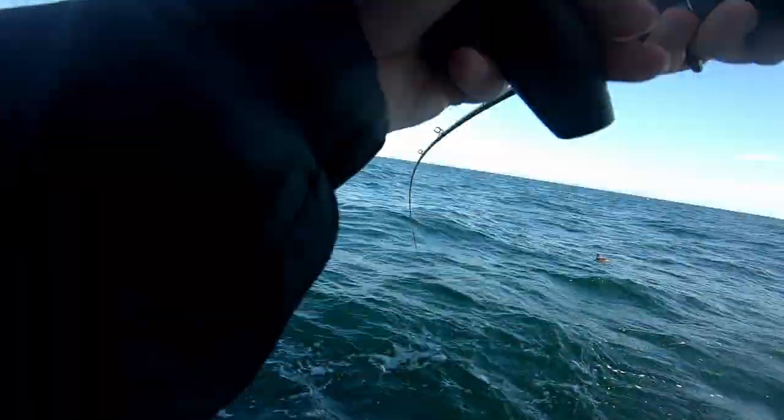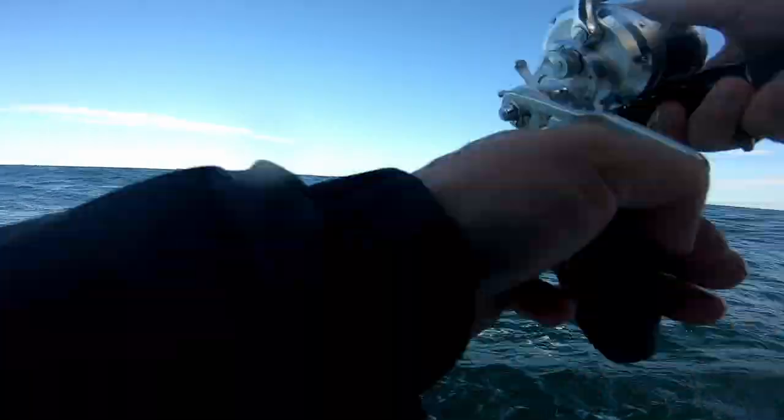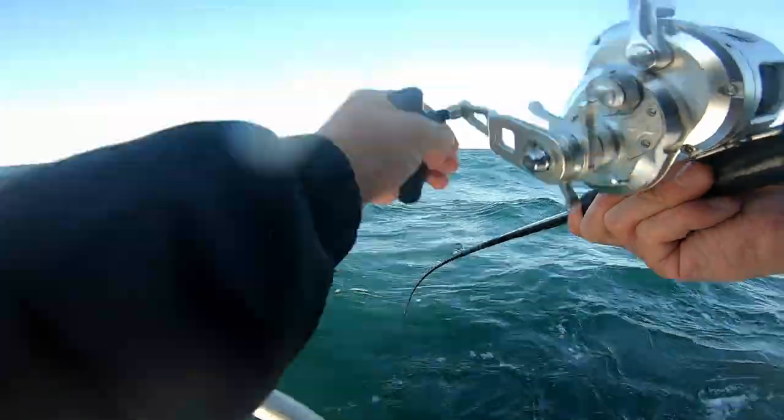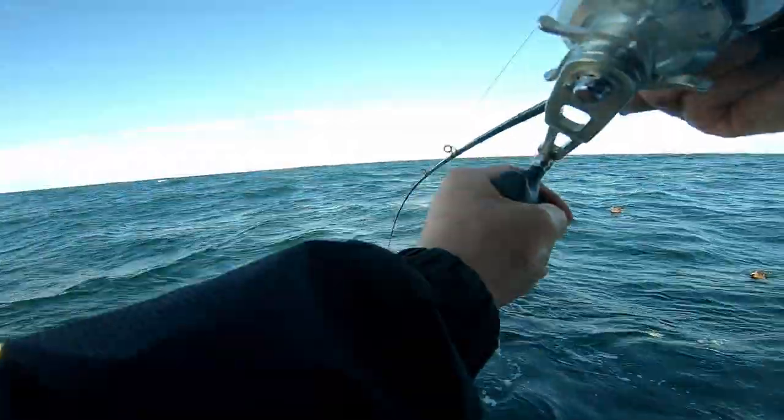I got one on the first drop. I think it was a small one, and then I let it drop down again, and now there's a lot more weight. So there must be two. Well, hopefully there's two. All right, we're almost at the top. Here we go, guys. We're gonna see color, and we're expecting something because there's a bit of weight here, and I expect two.